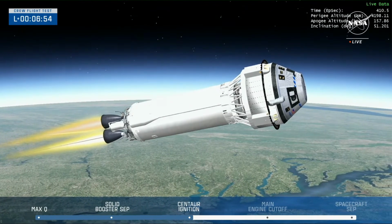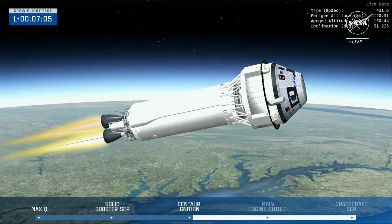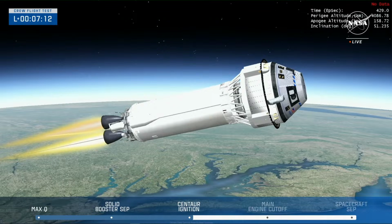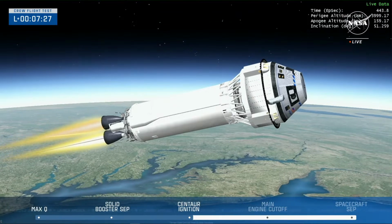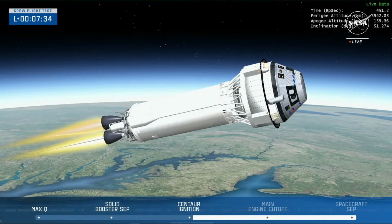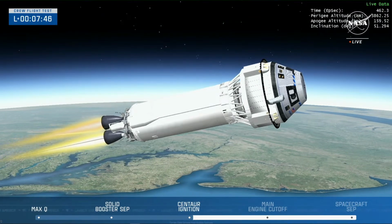All continuing to perform well, almost 7 minutes into today's flight. Yes, indeed, about the gimbaling. The helium appears to be used, the pressurized helium, to control the valves on one of the redundant thrusters in the Starliner system itself. And so Capcom Joshua Kutrick: there were software changes and assessments made to make sure that if they did, in fact, lose that valve and that control system due to the helium leak, they could return to Earth safely.